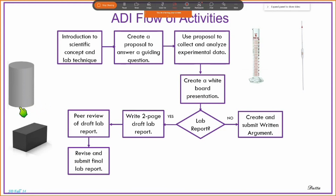When you talk about properties of matter, the properties can be intensive or extensive. I'm talking about physical properties. Okay. So then you're going to write a proposal. Then based on your proposal, you're going to collect some data. Then you're going to present using a whiteboard presentation.